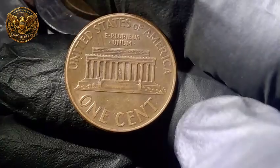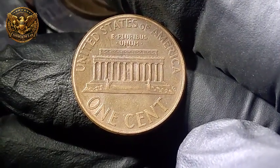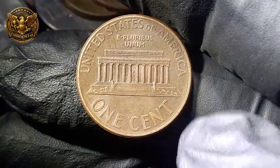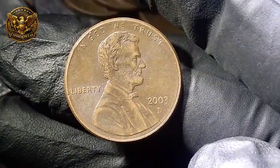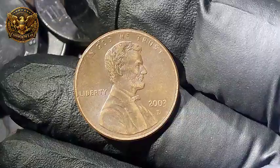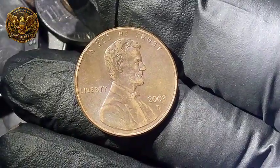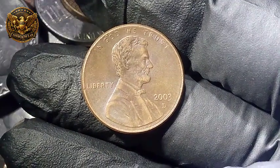A struck-through grease error happens when grease or some other lubricant from the minting machinery gets onto the die or planchet, causing parts of the design to appear weakened, faded, or completely missing, and a broad strike error occurs when the collar die, which is supposed to contain the metal and give the coin its proper diameter and reeded edge, fails to fully engage, resulting in a coin that's slightly larger than normal with a distinctive appearance.